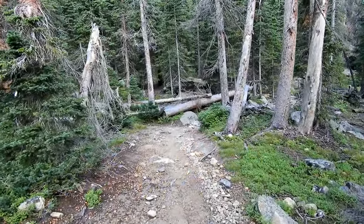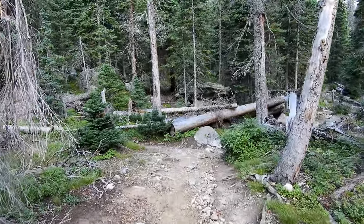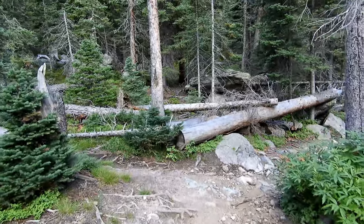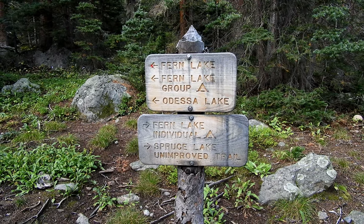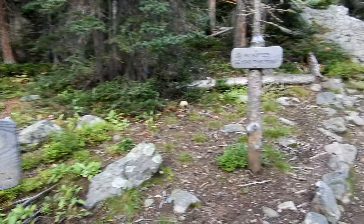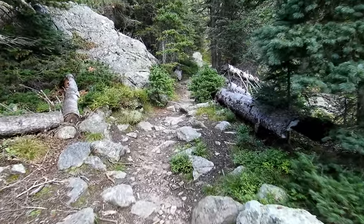Just did a whole Fern Lake video earlier in the year, so we're gonna go ahead and keep on moving. No need to spend a bunch of time up there. And then next on the list is gonna be Spruce Lake. And just down the trail, literally like 10 yards down the trail from Fern Lake, you pick this up right here, take it on over.